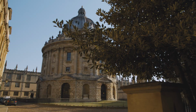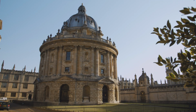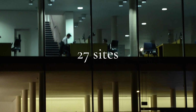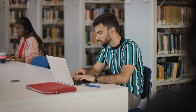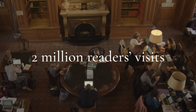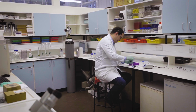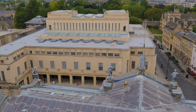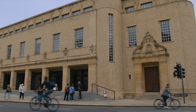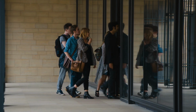The Bodleian Libraries is the largest university library system in the UK. As well as the central university site, there are 27 other Bodleian library sites across Oxford, including major research and faculty department libraries. With over 2 million reader visits each year, the Bodleian provides vital resources to support teaching, learning and research at the university. But in 2015, the Bodleian opened a brand new facility in the heart of Oxford called the Weston Library, which began a new era for libraries at Oxford.